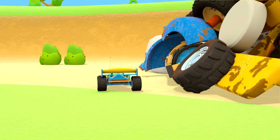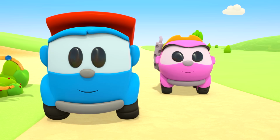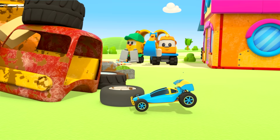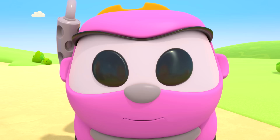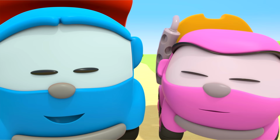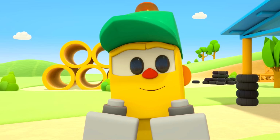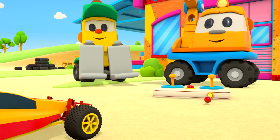Scoop and Lifty have built a racetrack near Leia's house at the scrapyard. Scoop, Lifty, hello. The robots need our help. What's happened to them now? They're stuck on the Moon. We'll have to send a lunar rover. A lunar what? A lunar rover. It's a sort of car, but for the Moon. Yeah, I get it.